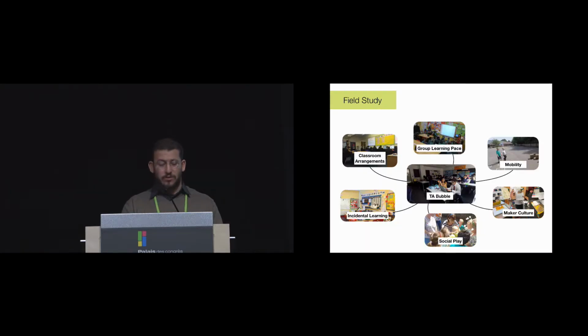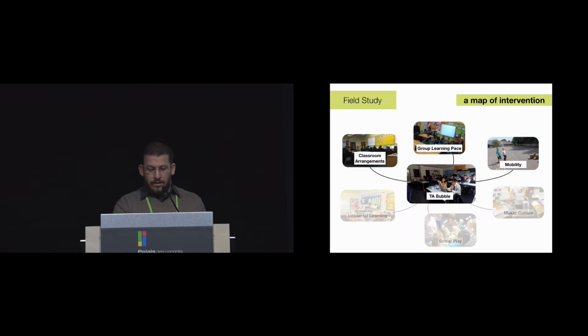The outcome is what we call in the paper a map of intervention, essentially 7 areas that we think should be targeted with technology in order to improve inclusion in mainstream schools for children with visual impairments. This includes classroom arrangements, group learning, pace and language, incidental learning, social play, maker culture, mobility, and what we call the teaching assistant bubble, which permeates, as we shall see, across all these areas. Obviously I won't have time to go through all of this. I'll mention 4 briefly, and please do consult the paper for more details about these 4 and the other areas as well.